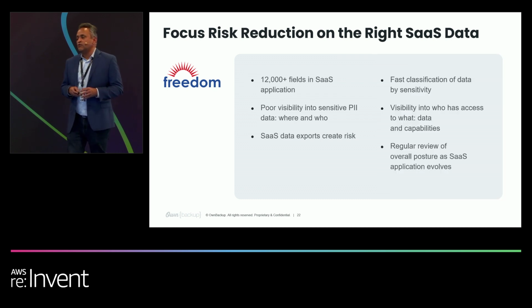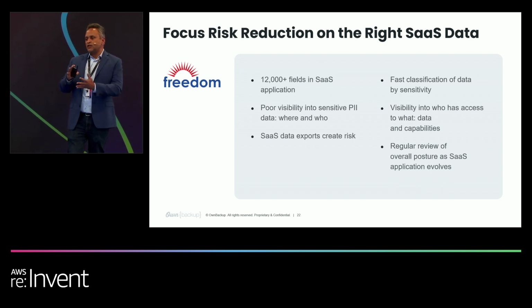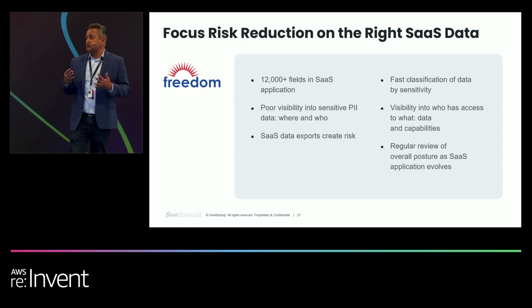So what we were able to do for them with OwnBackup Secure is give them the ability to efficiently and quickly classify all of their data in Salesforce so they knew all along where their sensitive data was located, which fields were sensitive. And once we were able to do that, we were also able to give them a much simpler view into the security model in Salesforce. Salesforce has a layered security model, and what we were able to do is simplify all of those layers so they could have very direct visibility into who has access to what sensitive information.